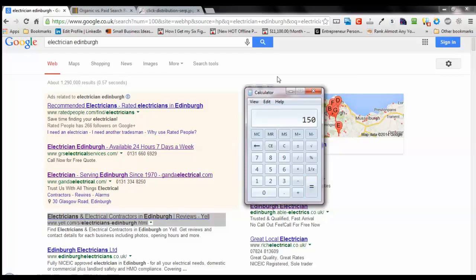And let's just say your website doesn't convert very well and it only gets 10% of those people calling you to potentially become a customer. So that's 15 people, obviously. 10% of 150 is 15 people. I don't know what your value is per customer or new customer, but I'm pretty sure it's much, much higher than what you would be spending to get yourself up here. And obviously we can discuss how much that costs if you're interested in what I'm talking about here.